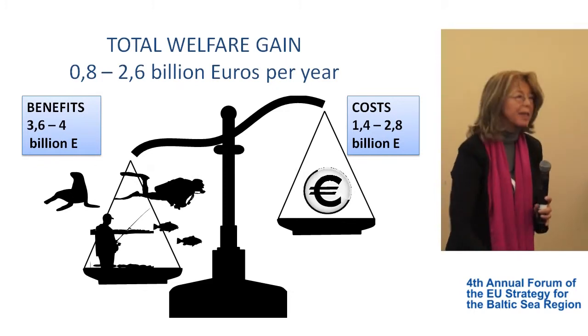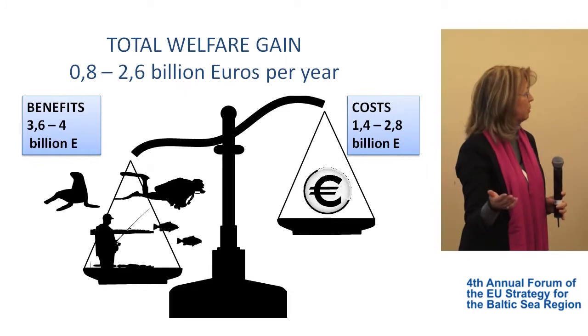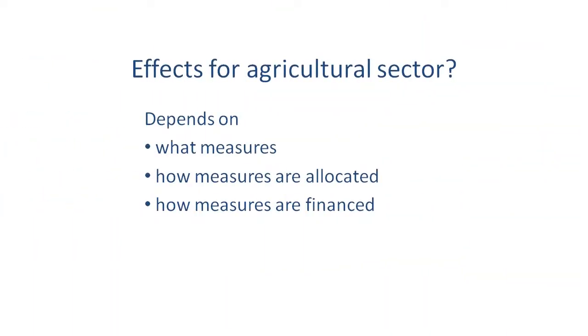So I guess the question this audience would have is what would the impacts be for the agricultural sector? Do we have anything to say about that? Maybe a little bit disappointing, as the Baltic Stern was an analysis mainly focusing on evaluating the nutrient targets of the Baltic Sea Action Plan. So it was not the task to further analyze distributional effects. Also, there are 9 measures included, so what the effects would be on different sectors is highly dependent on what the actual measures would be and how they would be allocated.